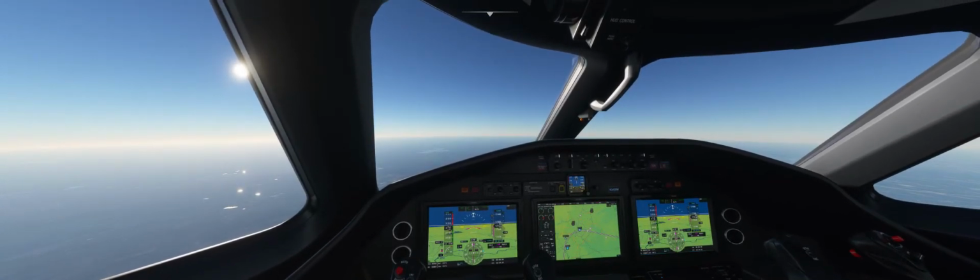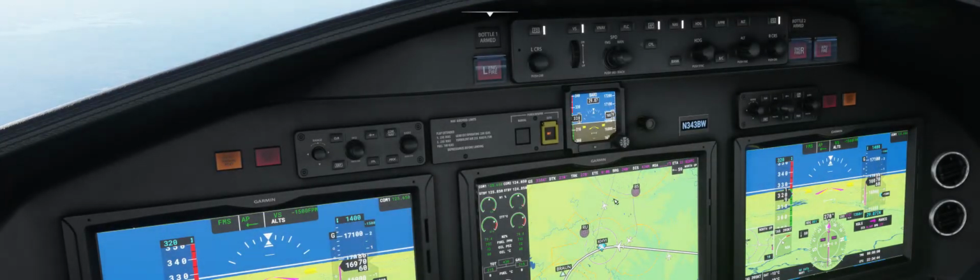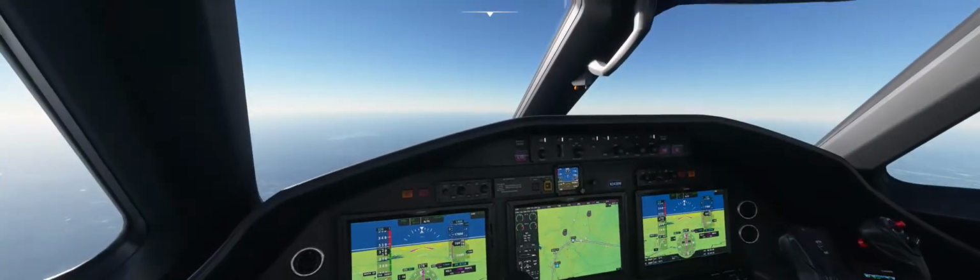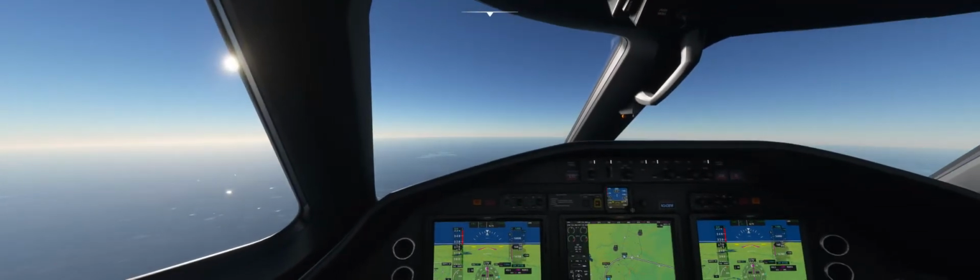Man, is it beautiful. Really clear today. Unless I've got a weather glitch. Okay. Just about to Marks. 49 seconds from Marks. Make that left turn. Start heading south towards the airport.